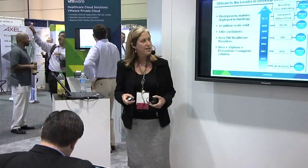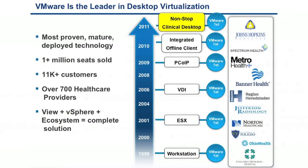And you know what's interesting in talking to a lot of people here at HIMSS, almost everybody's familiar with VMware and what we've done with server virtualization, but a lot of times when we talk to people, they're not familiar with our desktop virtualization. And by looking here, you can see that VMware has actually been the first to market with desktop virtualization going back to 1999 with our introduction of the workstation product. We were also the first to introduce the server virtualization platform ESX in 2001. That's what we use to host our desktops.